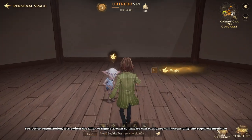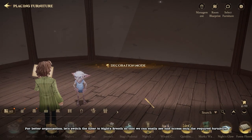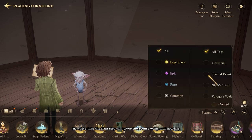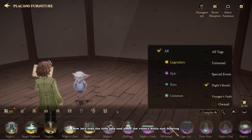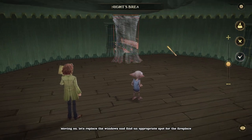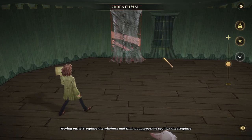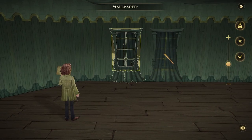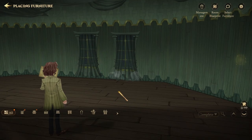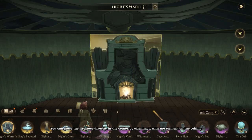For better organization, let's switch the filter to Night's Breath so that we can easily see and access only the required furniture. Now, let's take the first step and place the room's walls. Moving on, let's replace the windows and find an appropriate spot for the fireplace. You can place the fireplace directly in the center by aligning it with the element on the ceiling.